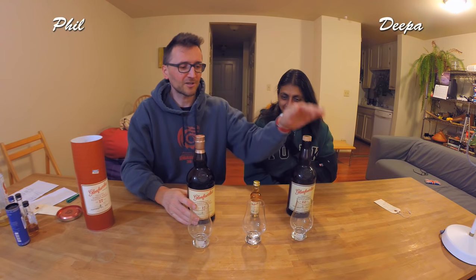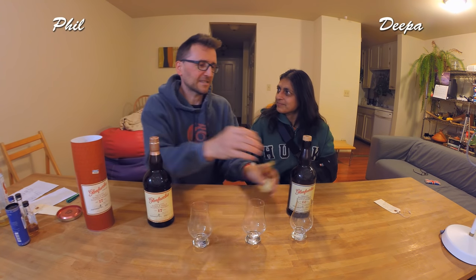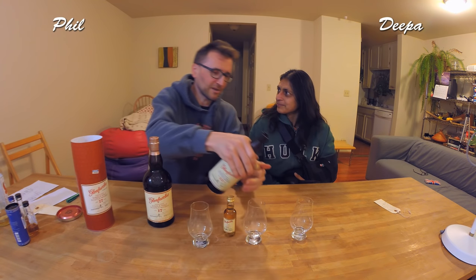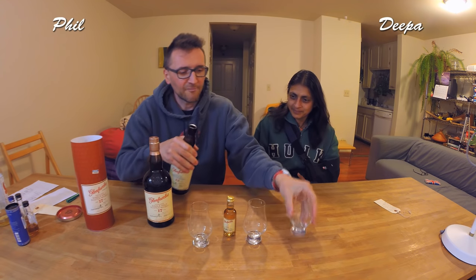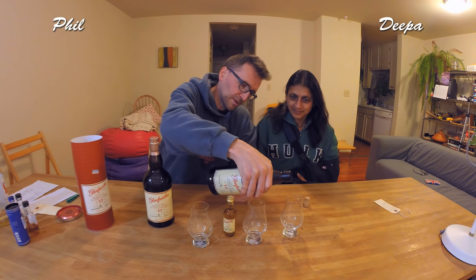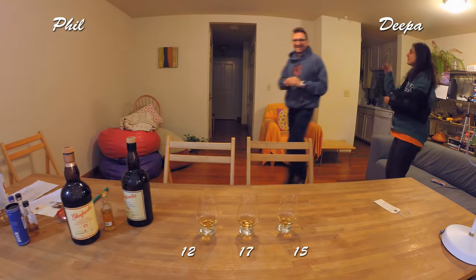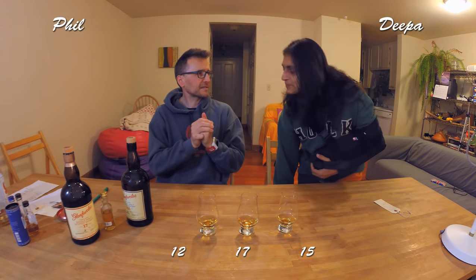So we thought we can do a little blind taste between our 12, 15, and 17. So let's pour them, and then we'll shuffle them around so that we don't know. I've put labels on the bottom, so it will say which one is which. I'm going to leave these in the glass for 15 minutes, and then we will come back to taste.